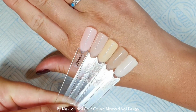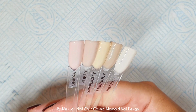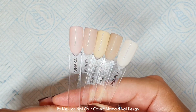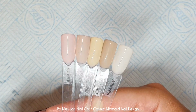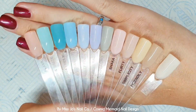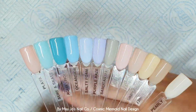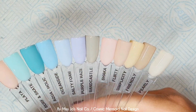This is those swatched. Look how pretty they are. Really nice. Shaka Khan, I think, is my favourite one out of those. And that is both the collections together. I don't know why I'm using my skin as a background. There you go.